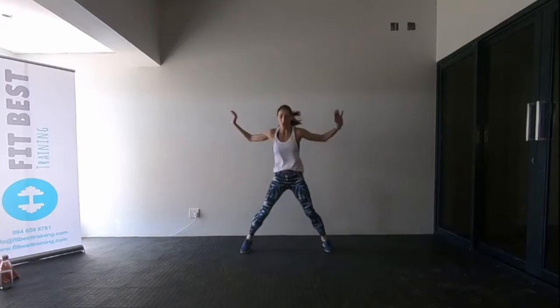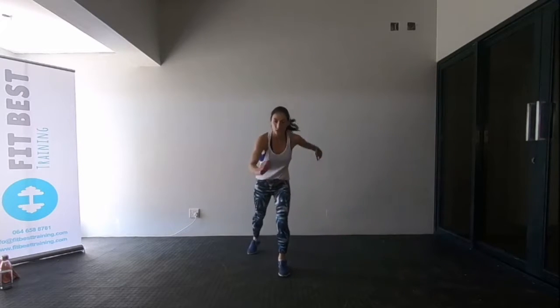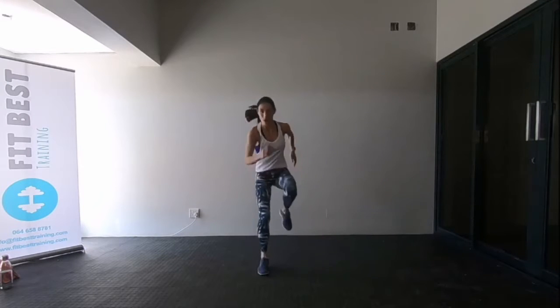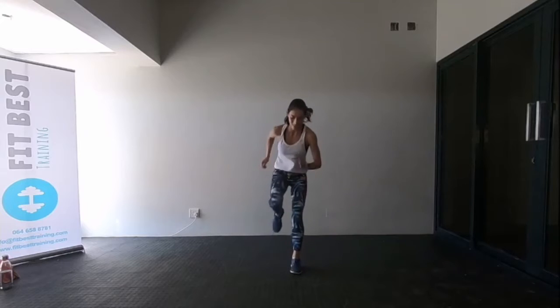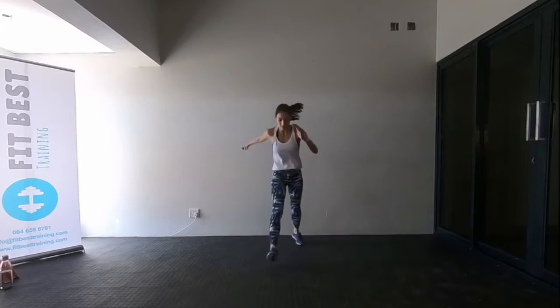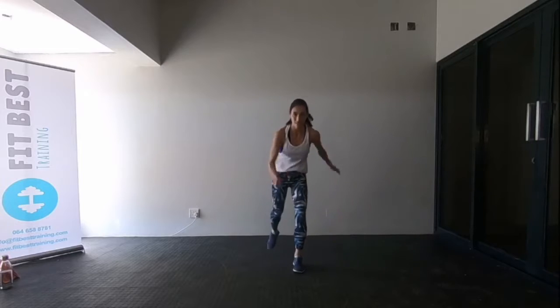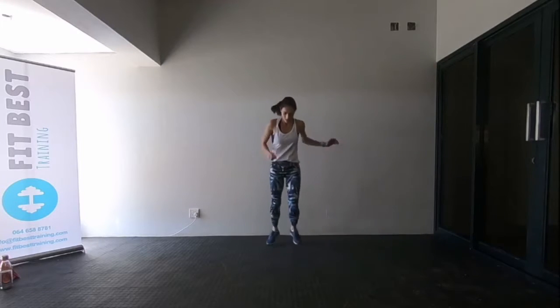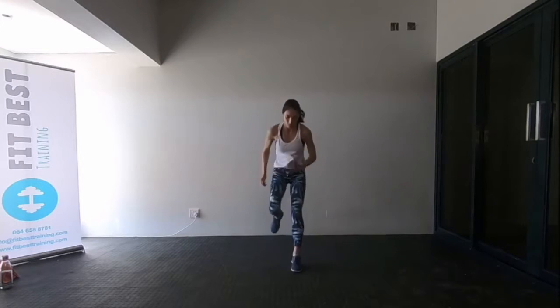In 4, 3, 2, 3 repeaters. Step 1, 2, 3, walk, walk. 1, 2, 3. That's right. Walk, walk. Step knee. Step. Yep. 2 more, 2 more. Up, up. That's right.